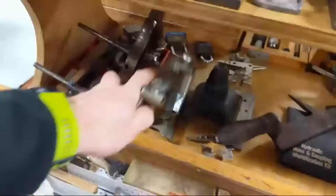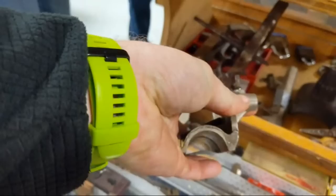Here you've got fences, and you get these for your Stanley 45 so that they could do hollows and rounds. They got a little tiny one, and then the next one I could do slightly off.